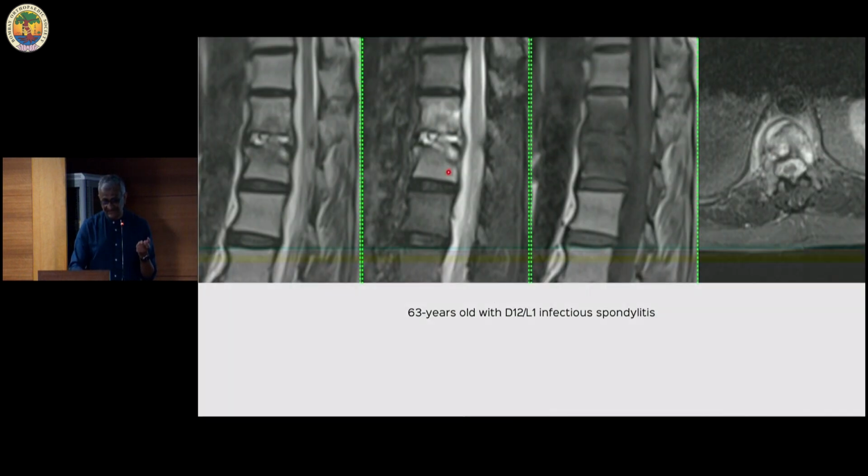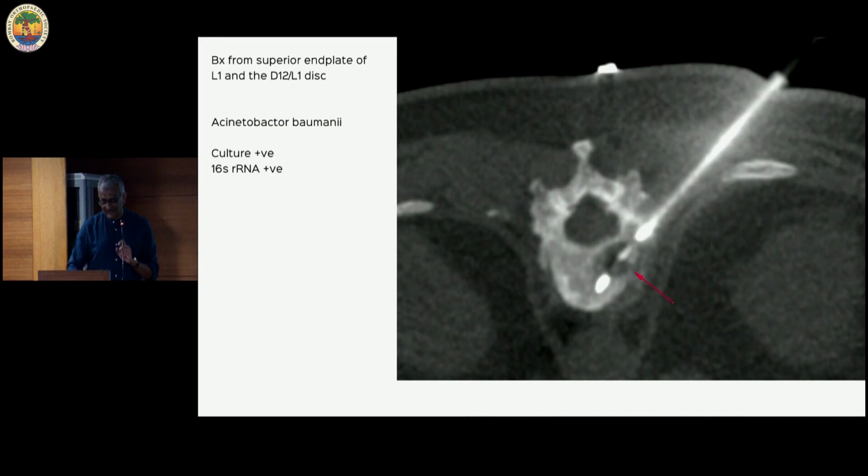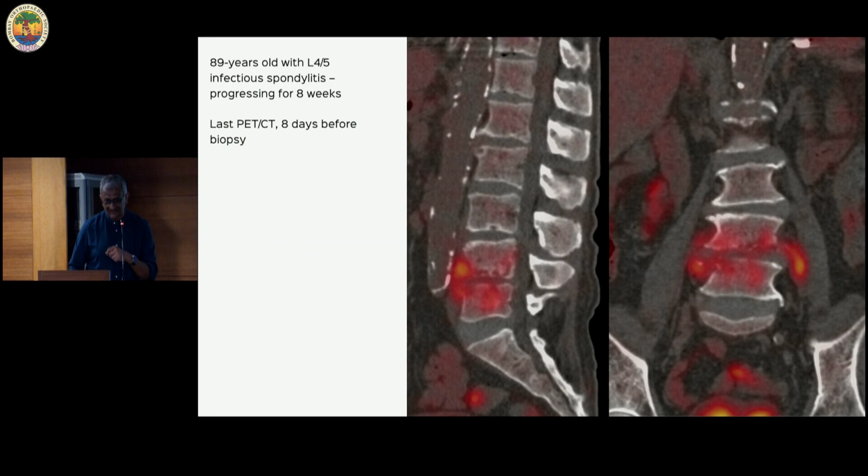Here's a 63-year-old with D12-L1 infectious spondylitis, classic discovertebral and perivertebral collection here. We did a biopsy, transcostovertebral into the lesion. It's Acinetobacter baumannii, culture positive, 16S rRNA positive, everything else negative. And I'm sure in the next panel discussion, these things may get discussed.